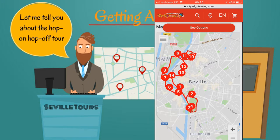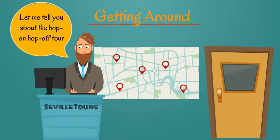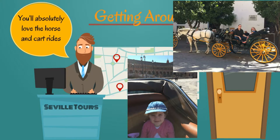An alternative way to explore Seville is on horse and cart, a very popular tourist attraction. The best place to pick one up is around the cathedral, and prices are fixed by the local government, so every rider is forced to quote the same amount. You'll pay €45 and the ride generally lasts for 40 minutes.